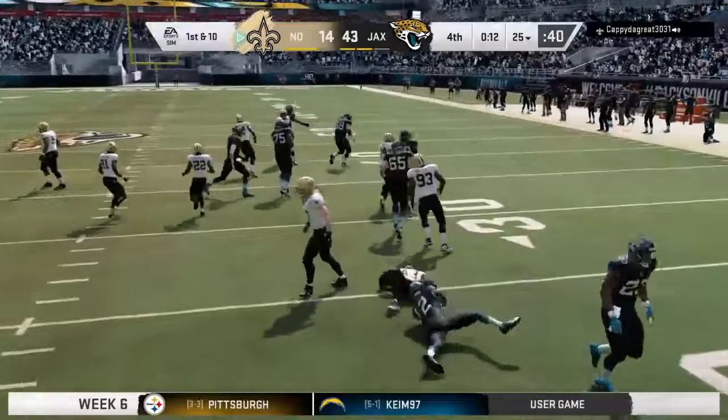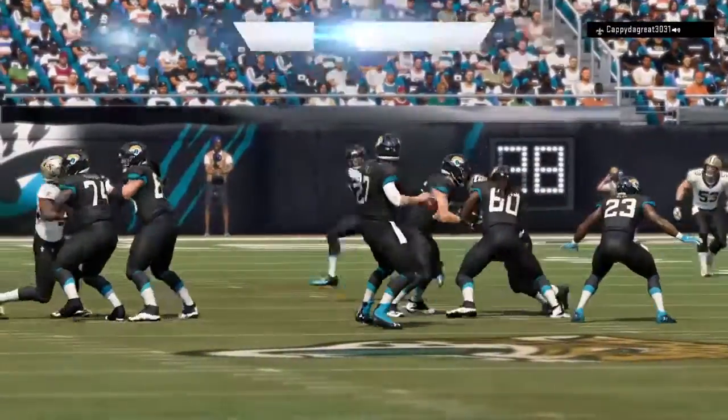Picked off by Marcus Williams. And the return will stop right around the 25.